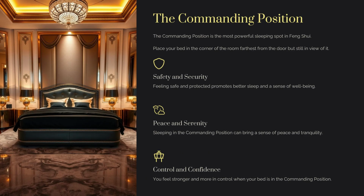Position your bed for safety. Place your bed in the commanding position of your bedroom farthest from the door, but still in view of it. This arrangement allows you to feel stronger, calmer, and more in control.